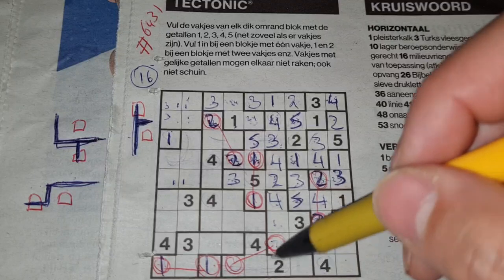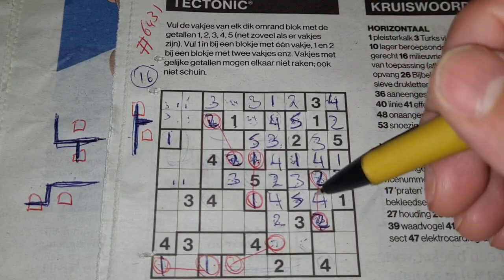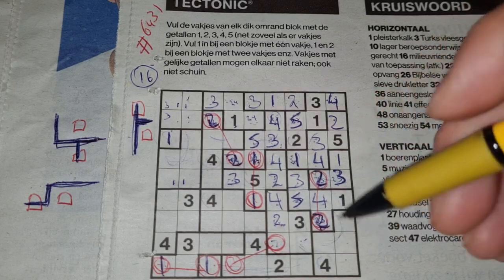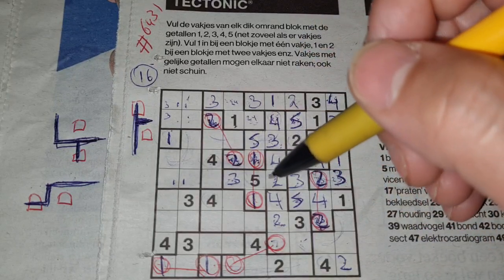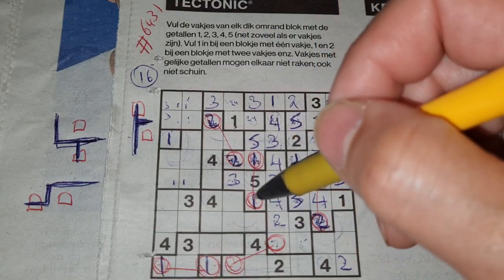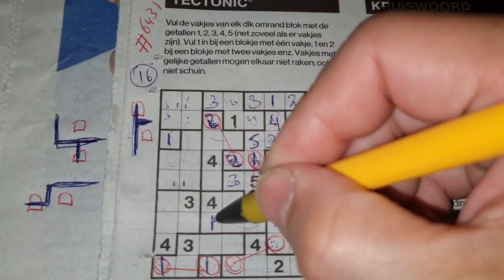These two boxes can be 2, so 1 box left for the 2 in this area should be there. These 3 boxes surround the 2 can be 2, so 1 box left for the 2 in this area should be there. Let me see. These 3 boxes surround the 1 can be a 1, so 1 box left for the 1 in this area should be here.